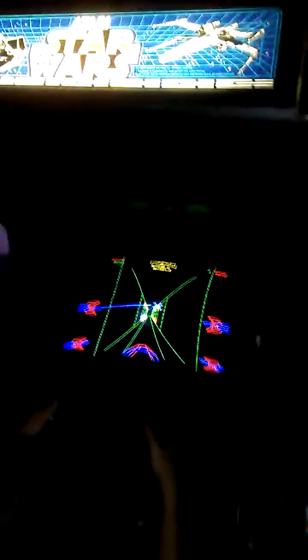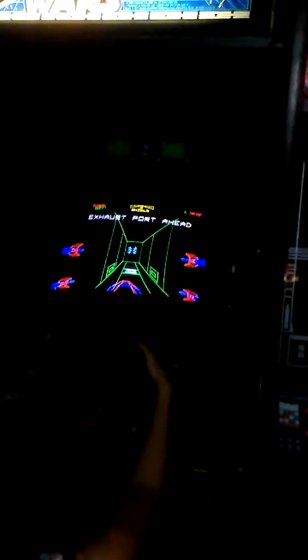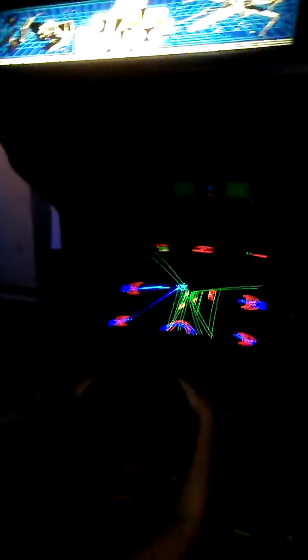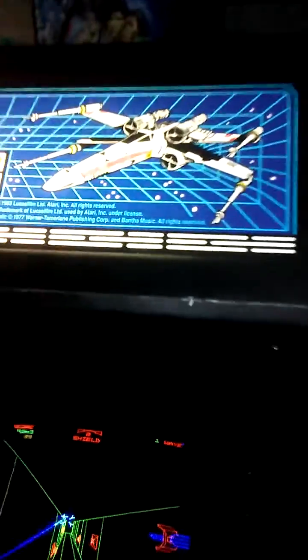Here's a classic, stand-up Star Wars. Star Wars is one of my favorite games of all time. As a kid, I played this. I'd sink my $5 of quarters into it, and then I'd just stare at it pretty much the whole day. Great vector game. Color vector game. Color vector, exactly. I wonder what year this came out. So, 1982, I believe. 83, sorry. 83? Yep, that's right. It's always right on the marquee.